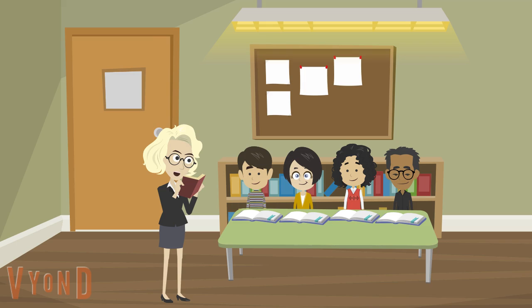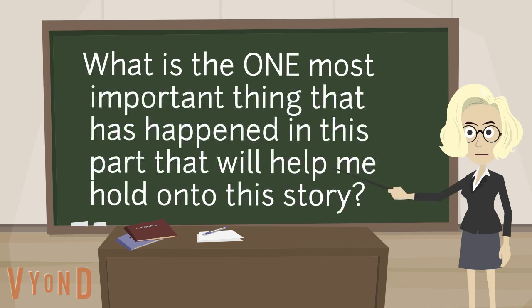Oh no, are you thinking what I'm thinking? I didn't actually choose important parts. I had post-it notes on some pretty small details. What kind of tips could you give me so that I could use my post-it notes better? Yes, I need to stop and think. What is the one most important thing that has happened in this part that will help me hold on to the story?